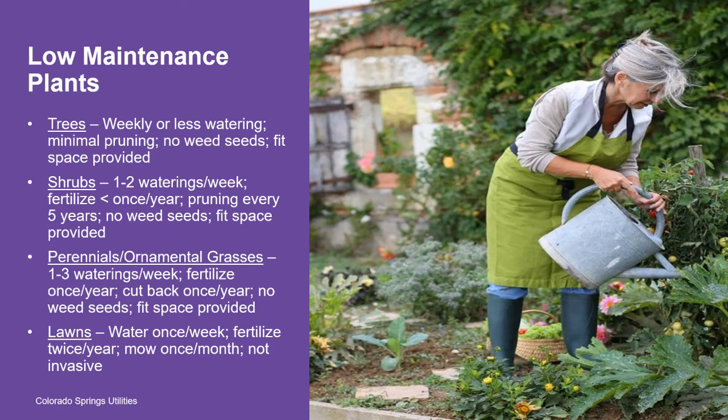With shrubs, 1 to 2 waterings per week, I would consider low maintenance. There are certainly native shrubs that need far less than that. But if you plant shrubs that are going to need water just as much as Kentucky bluegrass, you're really getting into a high water using plant. So try to keep things that are not going to use water more than 1 or 2 times a week. Don't need fertilization more than once a year. Many native shrubs are not going to want that even. So as you get more native, you're using less water, less fertilizer.